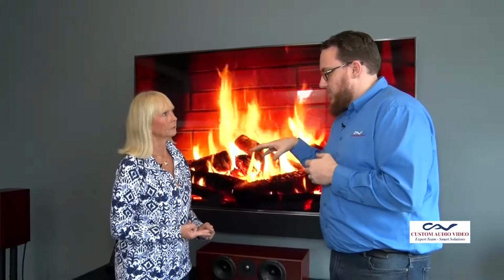Really two big things in my mind. Number one, the size, the depth, the width, and everything is designed for most standard electronics that you might have in there. Okay, so it's taking that into account. And the other one's a very big one, and it's making sure that there's a lot of ventilation in one of these. Why is that important?